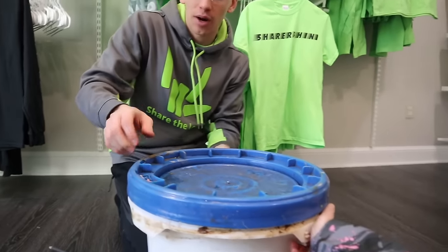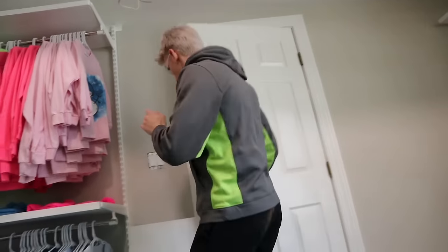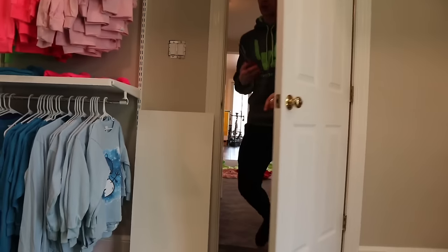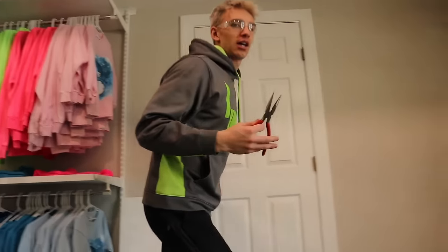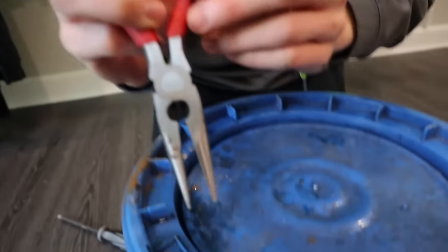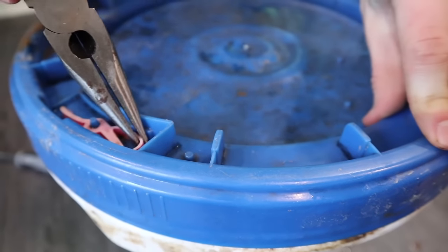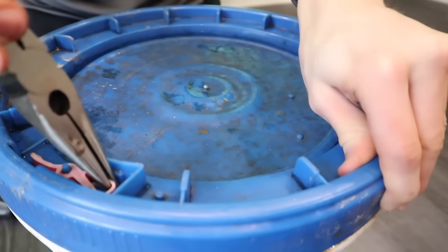No. Hang on, I need to grab a pair of pliers. This thing got jammed. Okay, go get a pair. We're getting so close. Pliers coming right up, Grace. Tools. Perfect. Okay, here we go. Grace, all we need to do is take these pliers, stick them on right here, and pull this tab back a little bit. Okay. There we go. And hold it there.